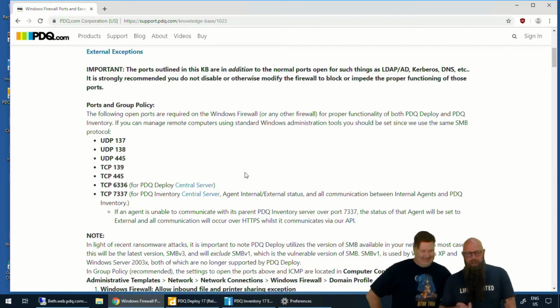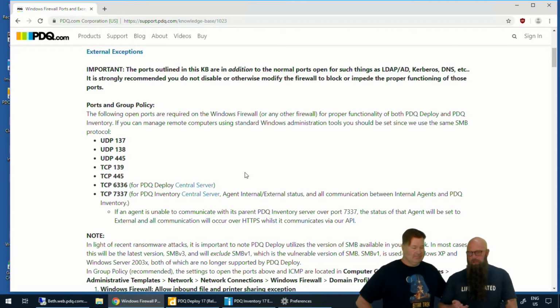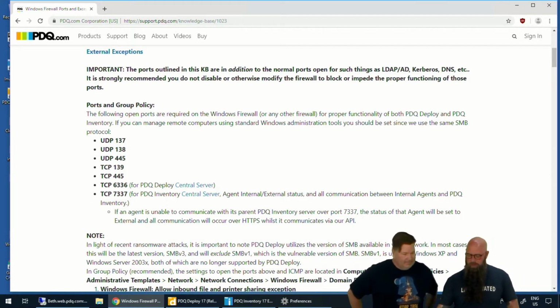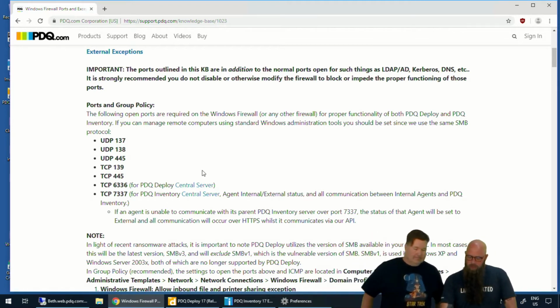Okay, yeah, so we use SMB. Don't let that scare you. We'll use the highest version of SMB that is available. If you have the appropriate settings in Active Directory and you don't have weak links like XP machines on your system, we will use a fantastic version of SMB versus version 1, which is known to have some problems. But we will use version 1 if needs be.